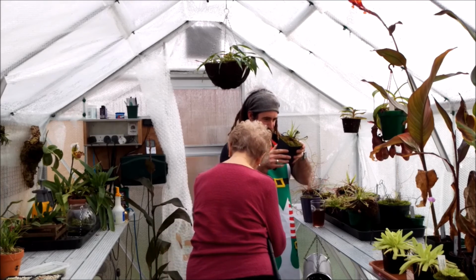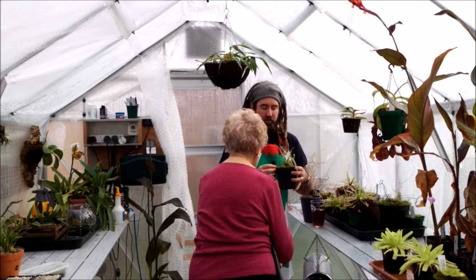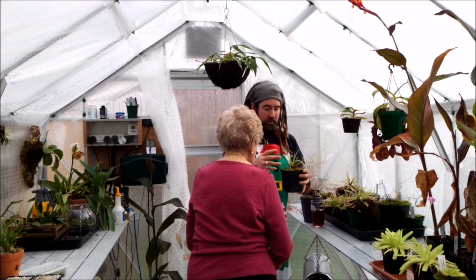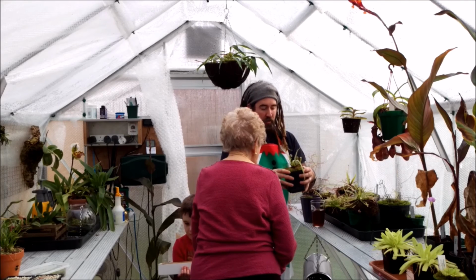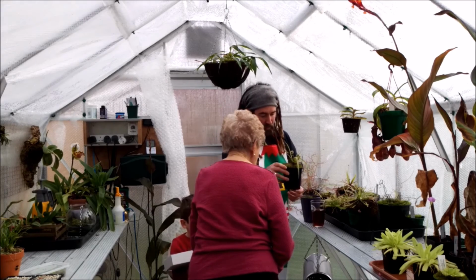Yeah, so these are also very rare. They are only known from two locations in Africa. I think they're only known now from one in the wild, because of loss of habitat. But yes, it's growing very well. It really hated the hot weather, but now it's making a big comeback. It does not like hot weather.